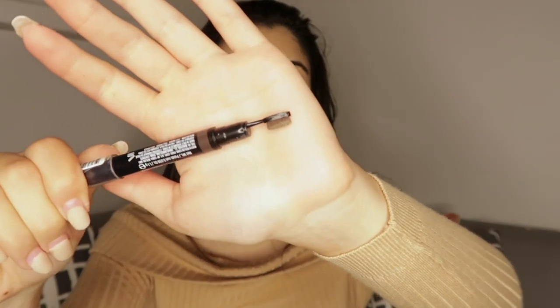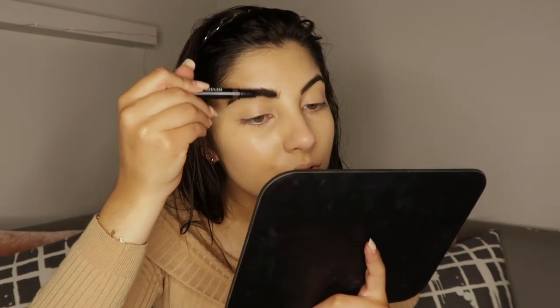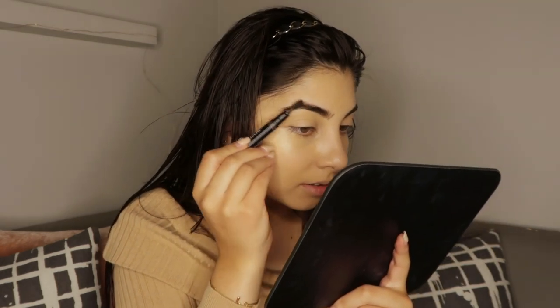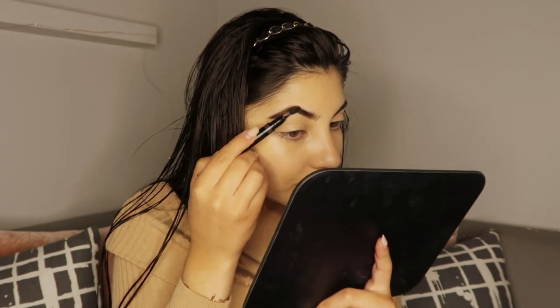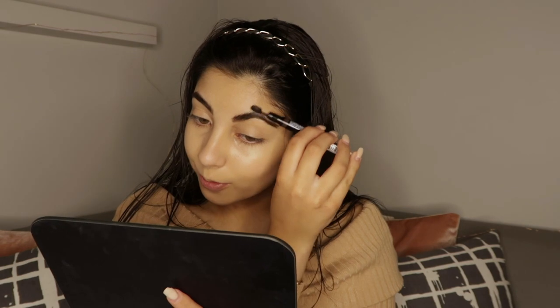So I kind of just underline the bottom of my eyebrow with the little brush on the end of the thing, and just brush the product upwards and into my eyebrow just to make it look a little bit fuller. I know my eyebrows are actually quite full and dark already, but I like doing this sometimes, not all the time.